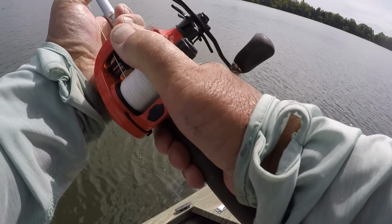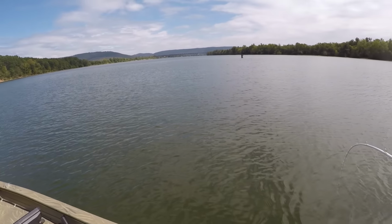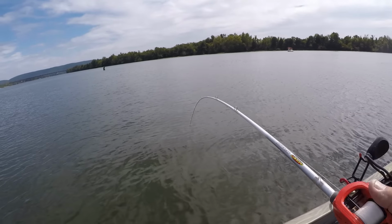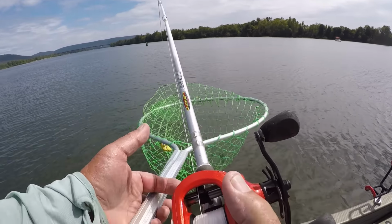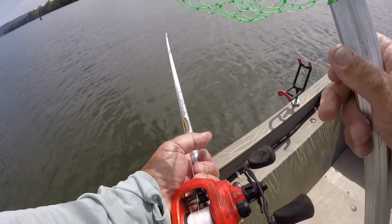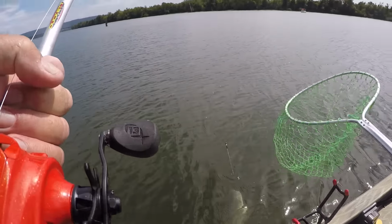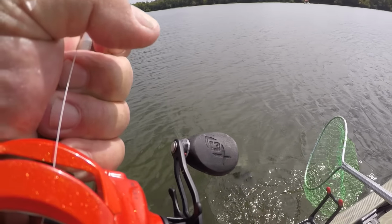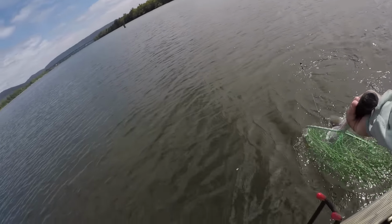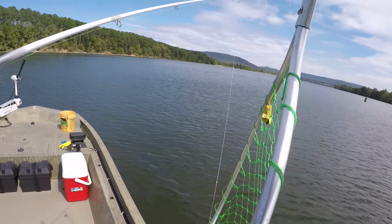All right, big old catfish. I mean, a good one, folks, for this kind of tackle. It was hard to do anything with him. He's just an extra mean fish. Let's go ahead and net him. Golly. There he is. All right, let's put him in the boat.